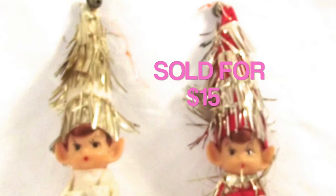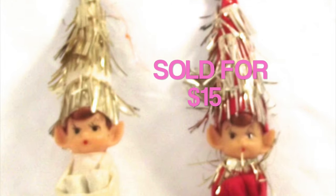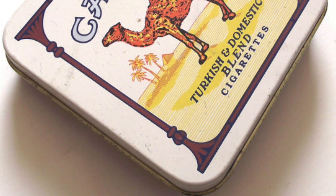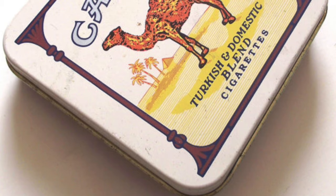And yet another Christmas item that sold this week. I sold this pair of Christmas ornaments in the shape of knee hugger elves for $15. There's one in a red outfit, one in a white ivory outfit. These were part of an auction box lot from back in the spring, although I only just got around to listing them too.